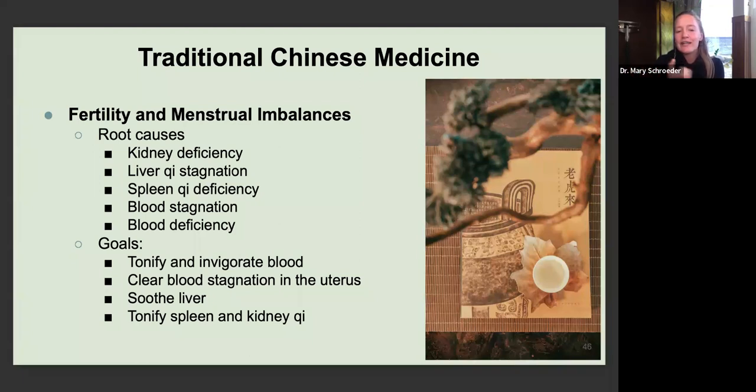And so as you get towards conception and throughout pregnancy, you really need to pay attention to building blood through food, through herbs that we'll discuss later. Spleen qi deficiency is when the digestive function is impaired, and that prevents us from absorbing nutrients from our food that allows us to build blood. And then we have this concept of blood stagnation that is often causing things like endometriosis and fibroids. It's this kind of conglomeration of blood where it's not flowing easily. And then blood deficiency again can lead to infertility. So our goals here are to tonify and invigorate the blood, to clear blood stagnation in the uterus, preventing endometriosis and uterine cramping, to soothe the liver and tonify the spleen and the kidneys.